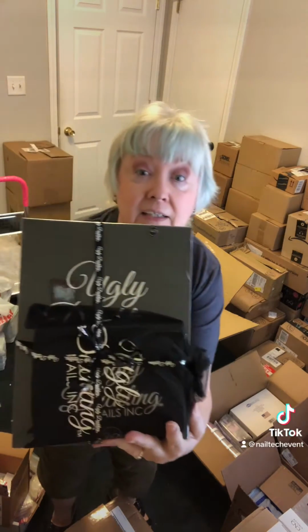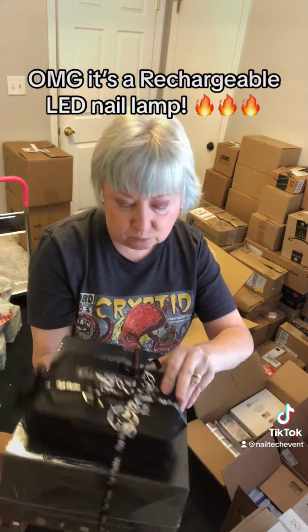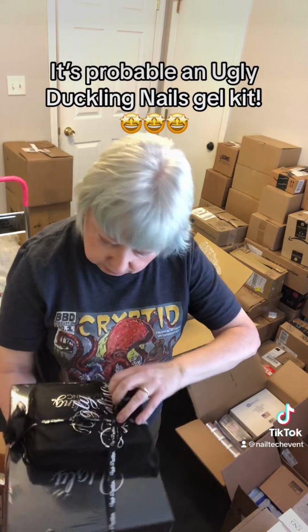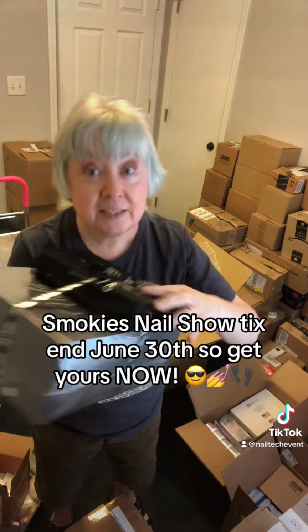This is Ugly Duckling Nails. I don't know what it is. Oh, wait a minute, it says rechargeable LED lamp. That's what's in here in this big one. And then possibly, I can't read it. It's like packaged up inside. It's tied up. So this will be a surprise for whoever wins this door prize.